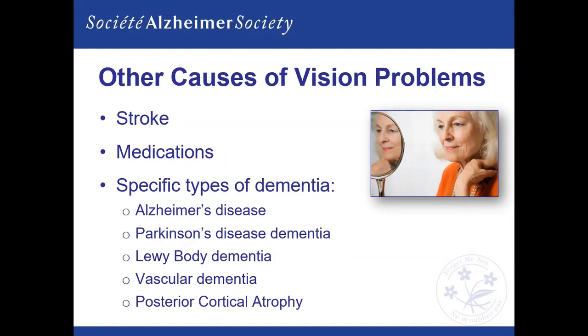Now, symptoms of PCA are most commonly seen in people in their 50s and 60s, so that's key to know, but it can also affect people until their 80s.